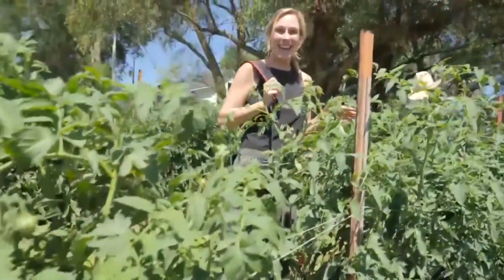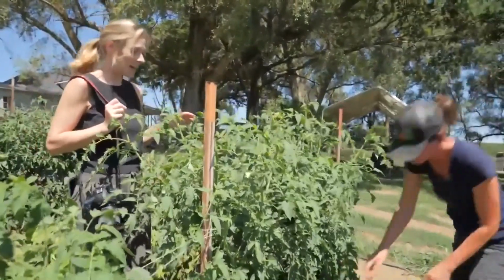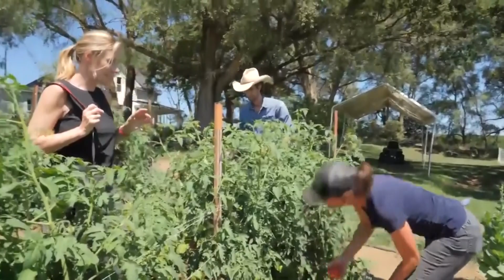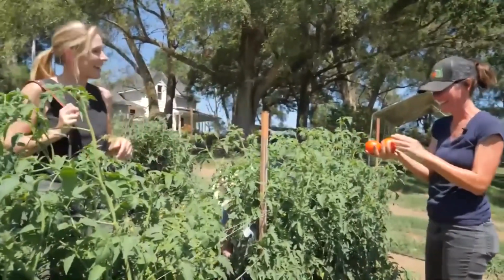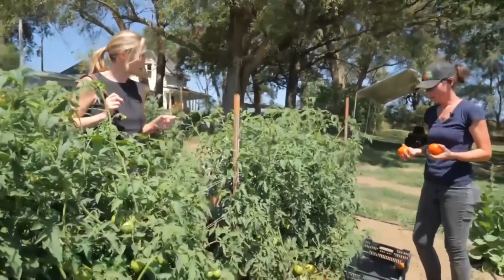Harvest happens every day here in the summer, getting orders ready for customers and prepping for the farmers market. So Danelle, obviously you're picking tomatoes. I can tell that, I can discern that, right? But are you getting a customer order pulled, or are you getting ready for market, or what's going on?